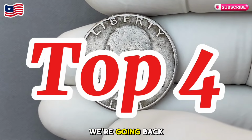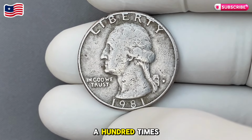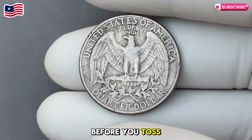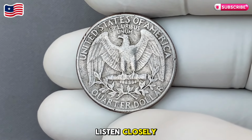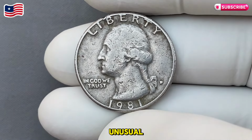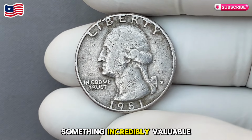Top 4. We're going back to the early 80s to take a closer look at a coin you might have walked past 100 times without realizing what it could be worth, the United States quarter from 1981. Now before you toss that coin in a vending machine or forget about it in your drawer, listen closely, because that ordinary-looking 1981 quarter might just be hiding something rare. Something unusual. And in some very special cases, something incredibly valuable.